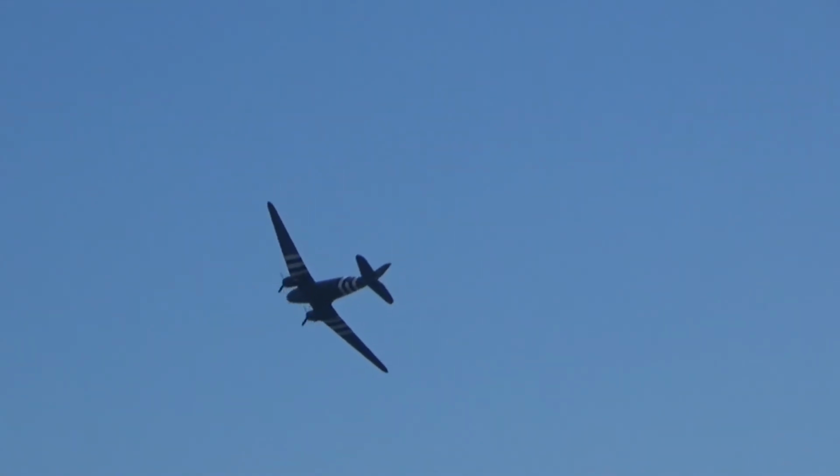The military version of the DC-3, which was then redesignated the C-47 Skytrain in the United States, commenced production in October 1941. When production finally ended, a remarkable 10,692 aircraft had been built.